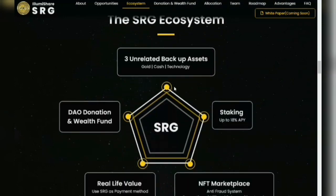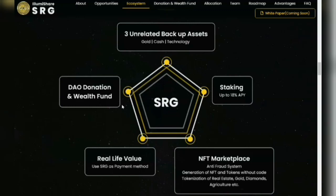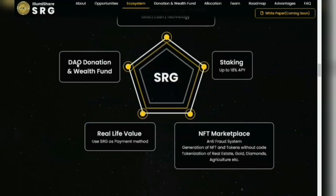Now the SRG ecosystem, this is how it's been correlated in 5 major angles. We have the Ethereum related backup mechanism, we have the Gold Cash, GCT, Gold Cash and Technology. We also have the DAO donations and wealth fund, which will be put in place. Then the staking, where you can get up to 18% APY. Now you want to be mindful that the APY will not be outrageously high, but it should be considerably significant and beneficial to the investors.